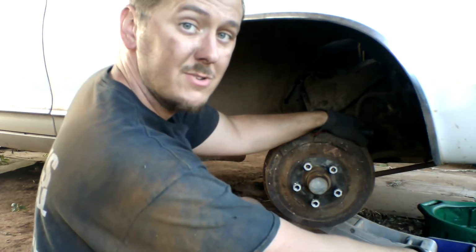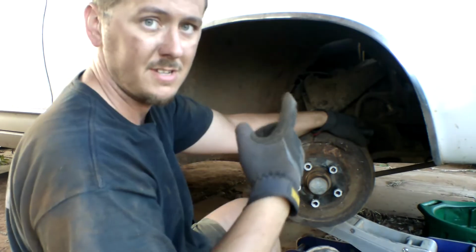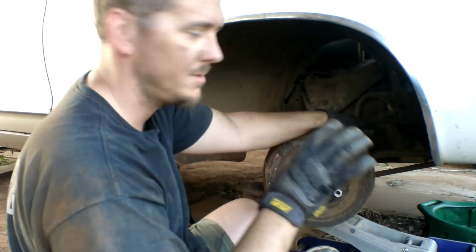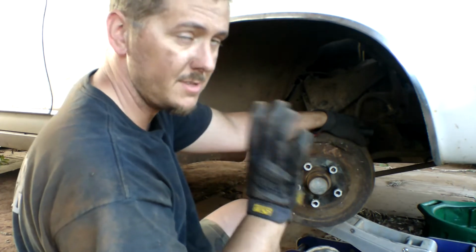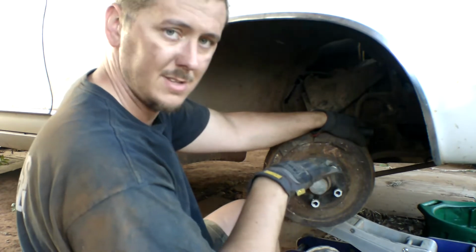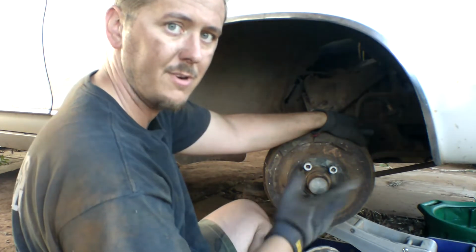So, just learned something interesting about this car even I didn't know. '66 Chrysler, right? Newport, 300, New Yorker, whatever. Unless I'm stupid, which there's a good chance, apparently you have to separate the upper and lower ball joints, let the lower control arm hang in order to get the shock out.